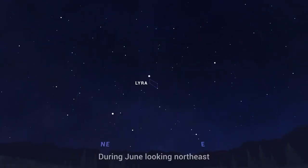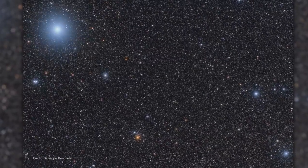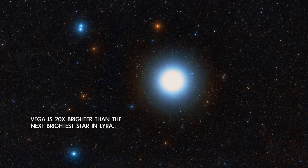Find Lyra by looking for Vega, which is the westernmost of the 3 bright stars in the summer triangle. In the northern hemisphere, you'll find it halfway up the eastern sky in the first couple of hours after dark in June. Vega is by far the brightest star in Lyra. It's the 5th brightest star in the sky and the 2nd brightest in the northern hemisphere after Sirius.